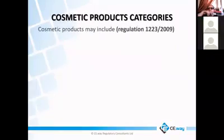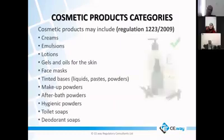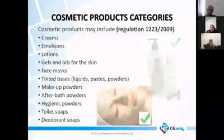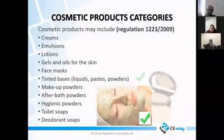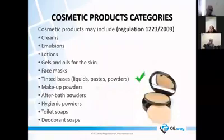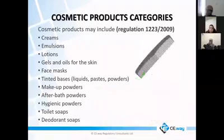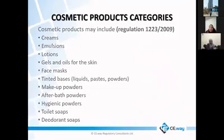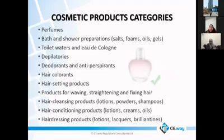Here then I just wrote all of the cosmetic product categories that are mentioned in the EU cosmetics regulation. There are 3 slides of them, so there are quite a few, but this is just to give you an idea what kind of products are actually considered to be cosmetics in the EU. So I'm not going to read them out loud. You can just check them by yourselves.